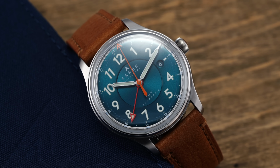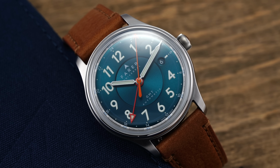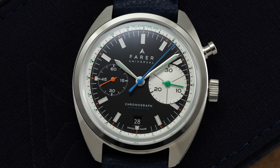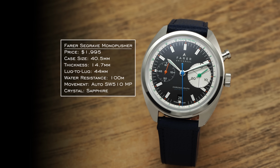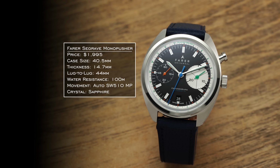Now, I often jump to Ferrer when discussing one of my favorite micro and indie brands, thanks to their unique modernized takes on classic design elements with pleasing pops of color. And when it comes to Monopusher chronographs, Ferrer is offering some of the more attainable options out there with their Segrave Monopusher, which also happens to look very nice. Released in 2021, the Segrave Monopusher has a 40.5mm cushion case with intriguing textured sides and a more than necessary 100 meters of water resistance for a chronograph.